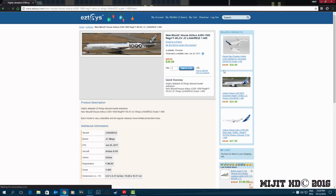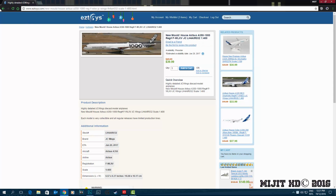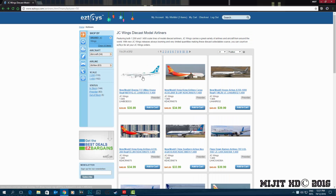And another new mold, the A350-1000. Registration is FWLXV. Not too much of a fan of this aircraft. I mean, there is no stealing ideas these days because everything's pretty much already been done, but I personally call it the 777 wannabe. It's got a triple bogey landing gear. Not quite as long. It's probably as long as a 200 series, or in between a 200 and 300. But yeah, it doesn't look good to me. Just something about the aesthetics, it's not right.